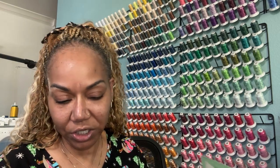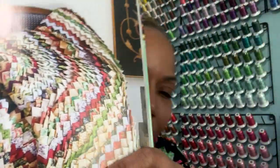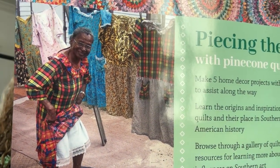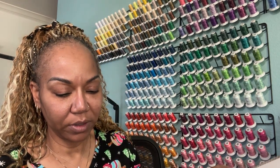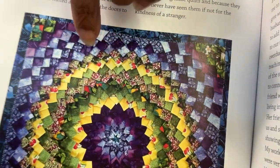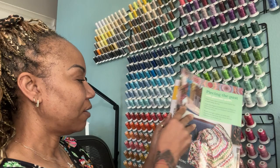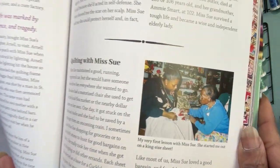You could tell she had tons of patience. But her quilts are dimensional. Can y'all see that? And she was taught by this little old lady, and she was 92 when she taught her how to quilt. Let me go back one. Okay, right here. You can actually lift these away from the actual quilt, and they get heavy. And I was like, you know what? I want to learn that technique. I want to learn that style of quilting. So you buy the book, you read it all. Look at that one right there. And you learn the history.